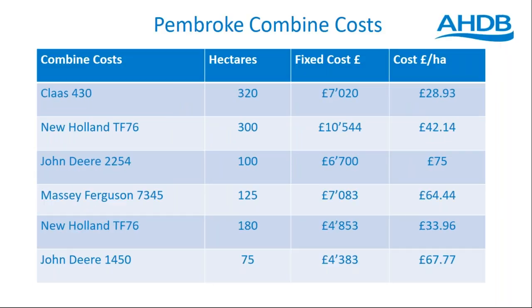Yeah. Right, I can't remember what's next. Oh, yes. If we've got the smaller combines, we did a workshop with the Pembrokeshire Monitor Farmers, and they've got smaller machines. If you thought the class 780 was way out of your league, then these probably, hopefully, fit the bill a bit more. Class Tucano 430 had 320 hectares to tackle.